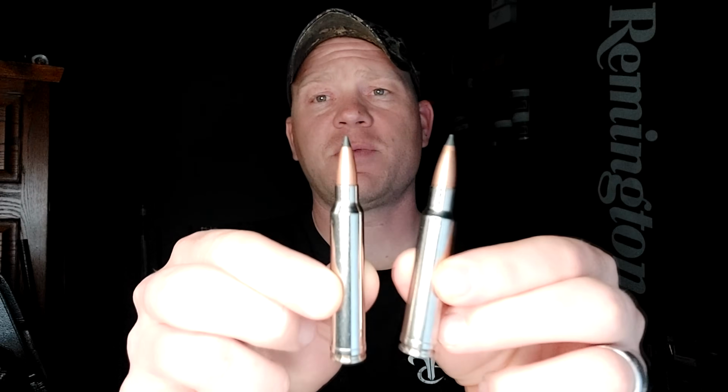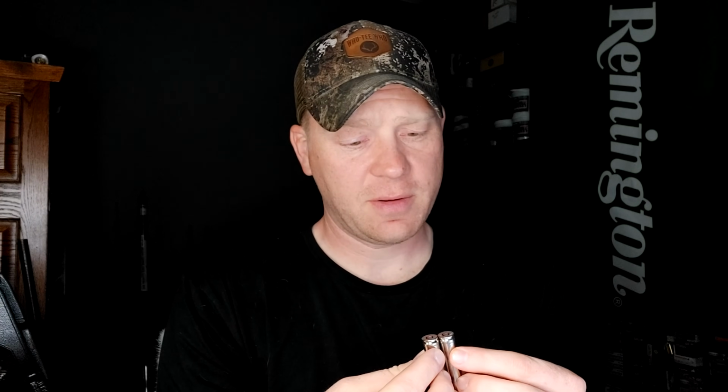But just for sake of comparison, I actually picked two different cartridges of the same loading to put them side by side. Make sure I grab the right ones. Yeah, 338 and 300, both Win Mags. So this right here, 338 Win Mag. This right here, 300 Win Mag, and these are both Federal Trophy Copper Bonded. Same projectile, just one's a 338 and one's a 300 Win Mag.